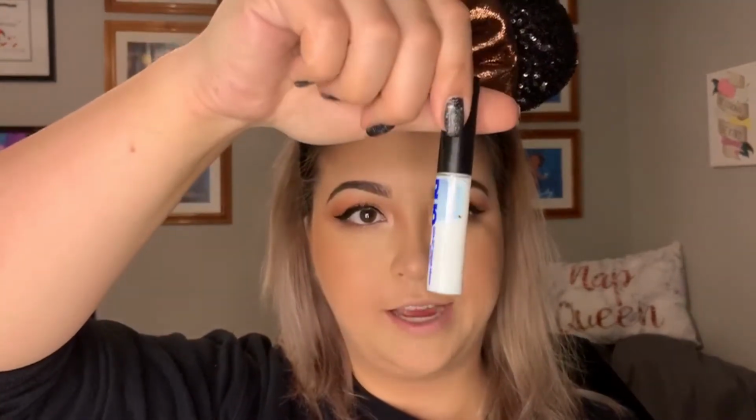Cool, so once mascara is on, I'll go in with lashes. I don't know the names of these lashes, and I am using the Duo Lash Glue Quick Dry because I am not a patient person.